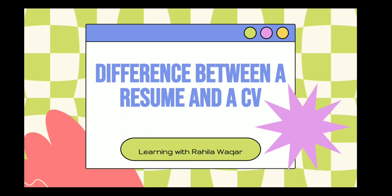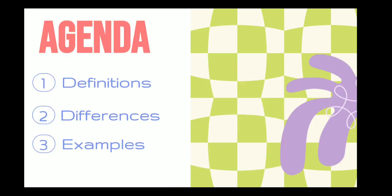Today our topic is the difference between a resume and a CV. In some job advertisements you will find that they demand a resume, and for some positions they ask for a CV. So what is the difference? Today in this presentation, we will be defining both, and then we will talk about the differences between a CV and a resume. And then we will have examples of a CV and a resume.